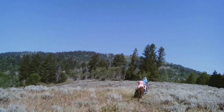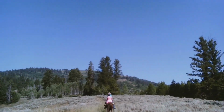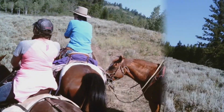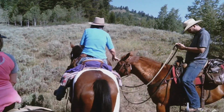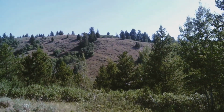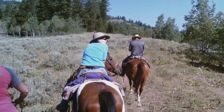So anyway, see that big bald mountain up there, up ahead of us? That's where I'm headed. I'm going to be on top of that here in about 2 hours. Well, we've come up a little bit farther. We're almost up on top of that mountain up there. When we get up on top of that, then we're going to hit some different places up there and kind of relax a little and water the horses and have lunch and whatnot.